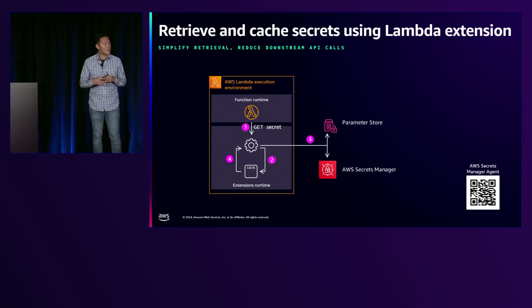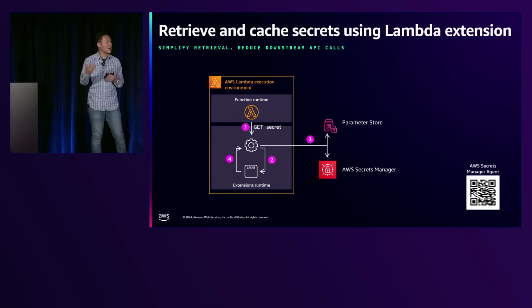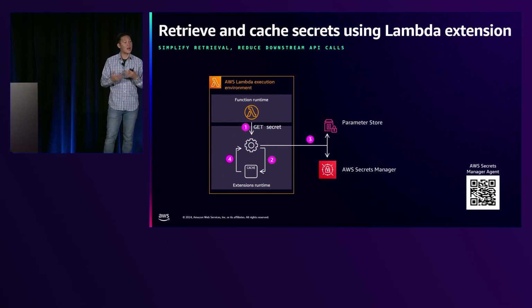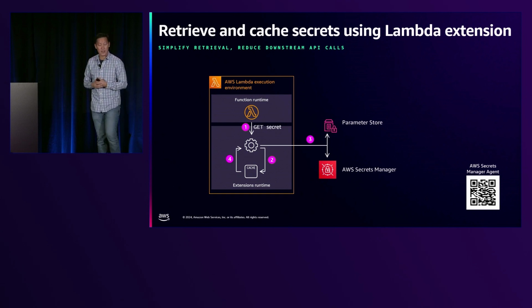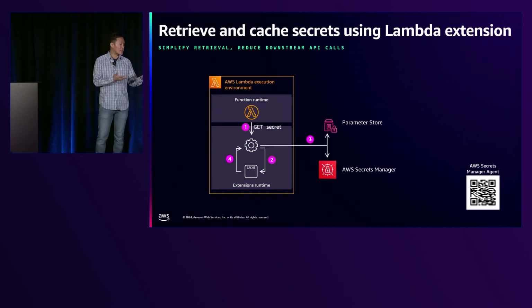One thing that you do want to make sure of is that you have some try-catch exception handling within your function code, just to make sure that if maybe that credential is expired, you have some logic in there to then go and refresh those credentials. By the way, this extension also will do refreshing based on the TTL that you provide.